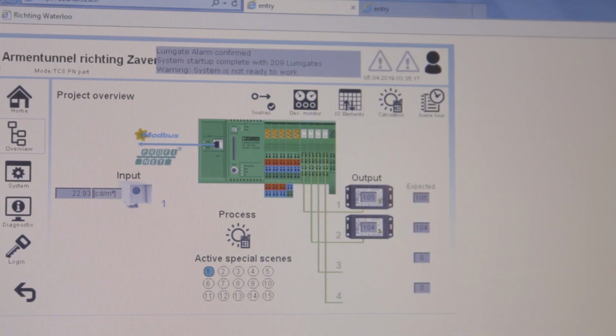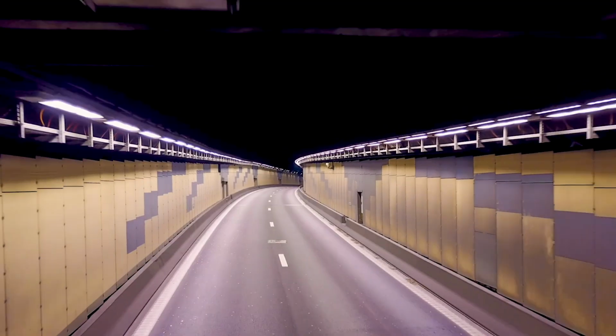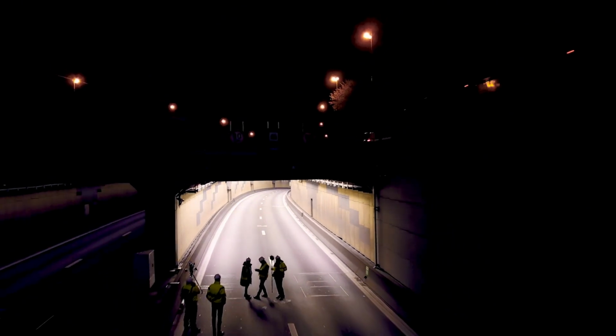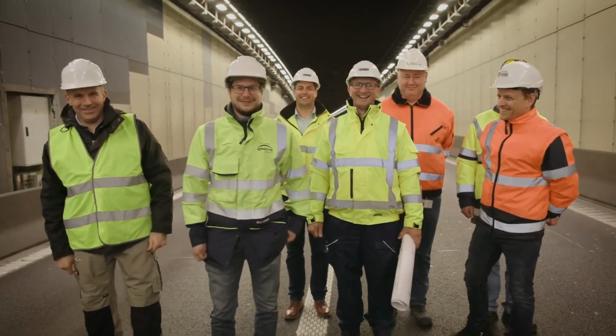The constant light output feature ensures that the required brightness is maintained, even as the fixtures wear and become dirty. The new lighting system is also integrated with the control system for all tunnels in one of Belgium's 3 administrative regions.